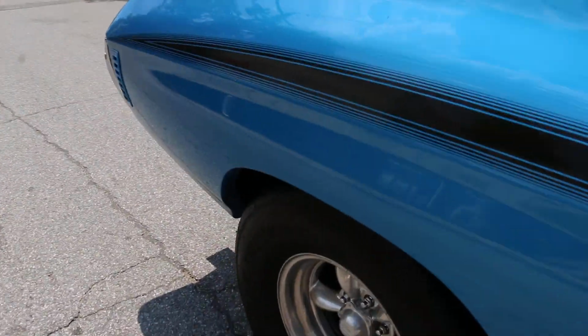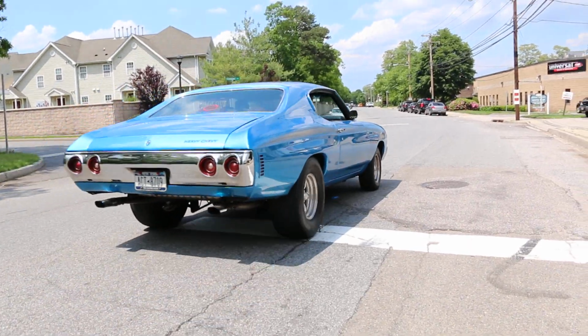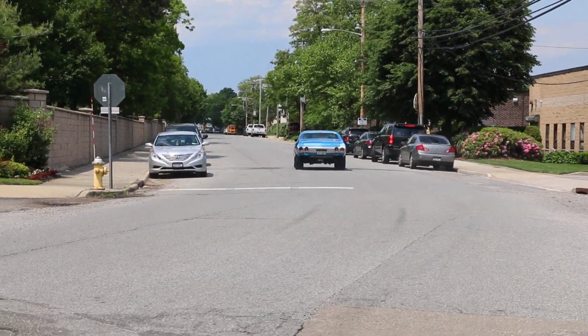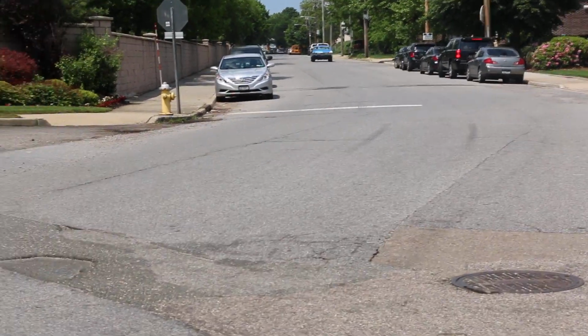Yeah, open it up. Woo! Woo-hoo-hoo. A little swirly there.